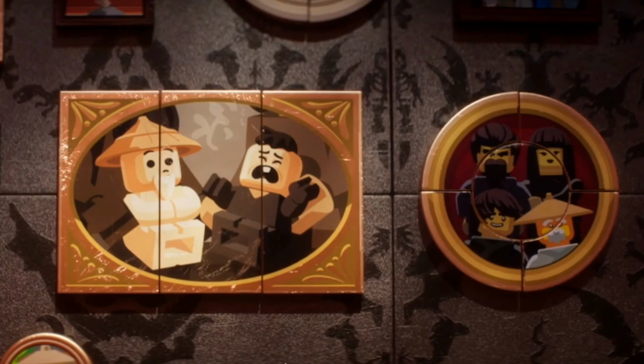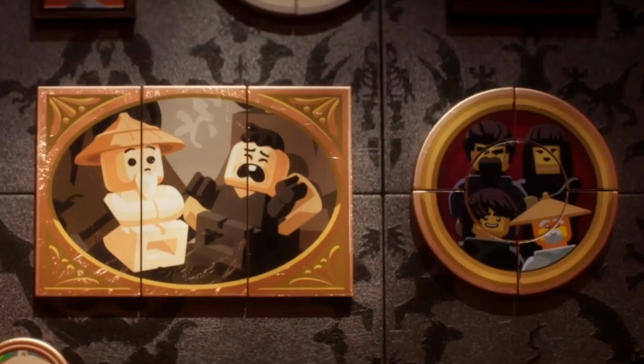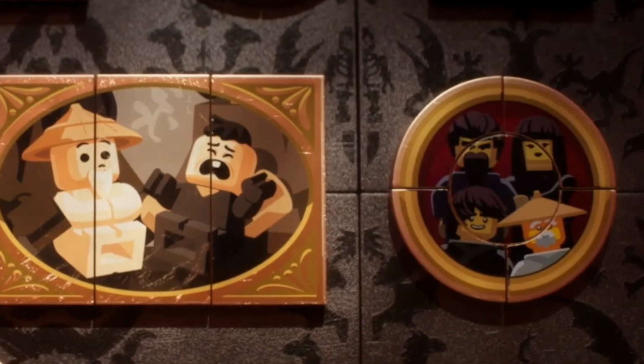Now what sticks out to me is this picture over on the right. That is Wu and Garmadon whenever they were little kids. By the way, look at Garmadon's hair. Reminds me a lot of Cole from the LEGO Ninjago TV show, but besides that, look who's behind them. That's Wu and Garmadon's parents.